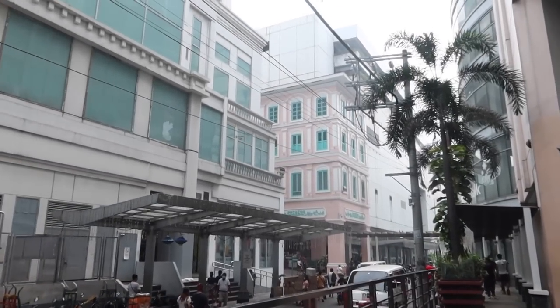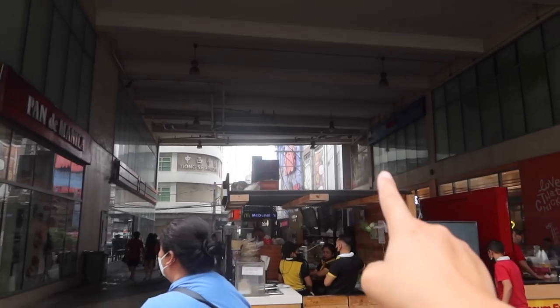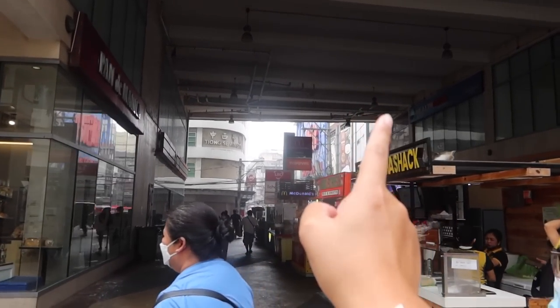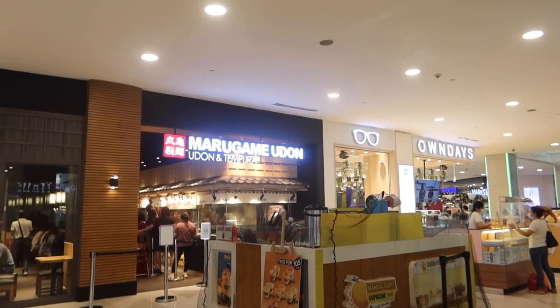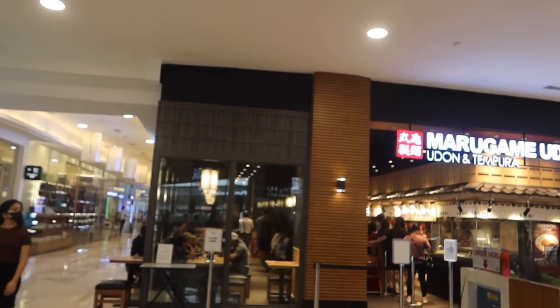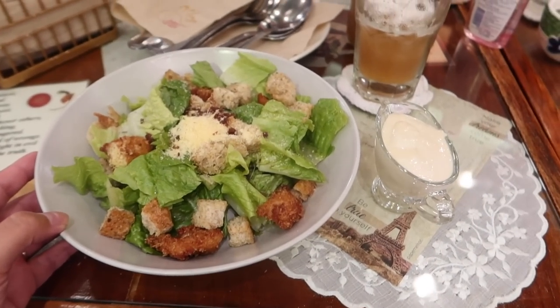And now, we're about to enter Lucky Chinatown. 168 is just there. So we came from there. There's also a lot of places where you can eat. Okay, we're inside Lucky Chinatown. Trying to find a place to eat. Okay, lunch time.